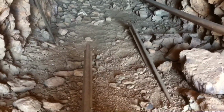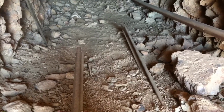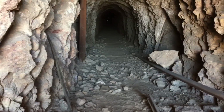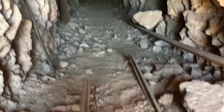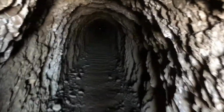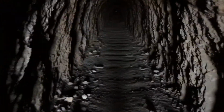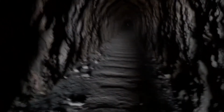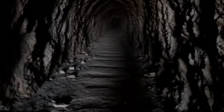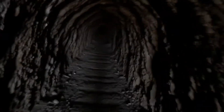You can see the remnants of ore cart tracks. These were typically ripped out as a cost-saving measure. You can see that they have indeed been ripped out at some point. These must have just not been worth taking. We'll continue in here. You can see the little lines where the cross ties for the ore cart tracks used to be.